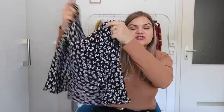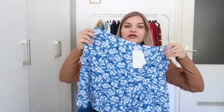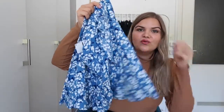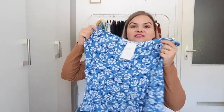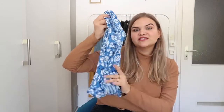I also styled this skirt in my last video where I went to Paris and I wore this one in an outfit, so if you want to check that out, I'll link that video below. I think this is a really pretty skirt, especially with a white t-shirt or a white sweater and some sneakers. This is something that I can see myself wearing in the summer a lot. So I'm definitely a fan of this, and we shall see how this looks styled later on.